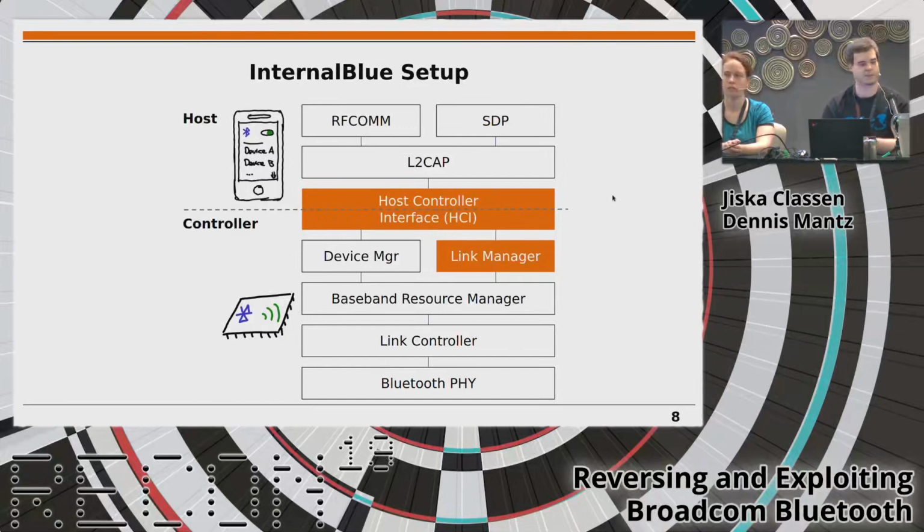So we have this Host Controller Interface, which I already mentioned, where we found those vendor-specific HCI commands of Broadcom. And basically this works like this. The host is telling the controller what to do with HCI commands. The controller then does all the stuff it has to do, and it reports back to the host with HCI events. And then inside the controller, there are a whole bunch of other protocols that don't ever reach the host.